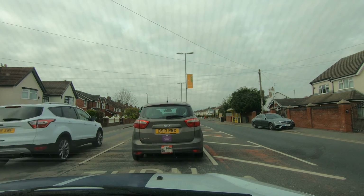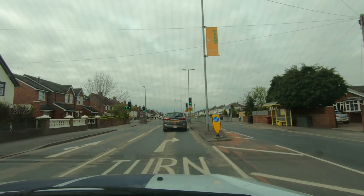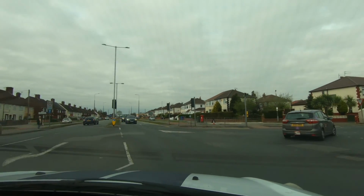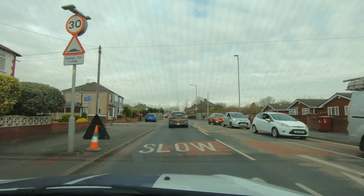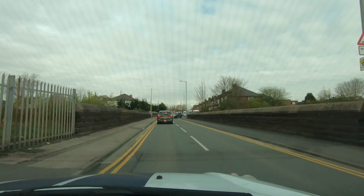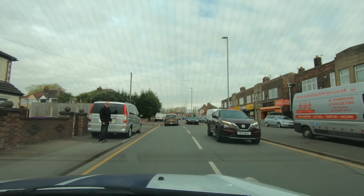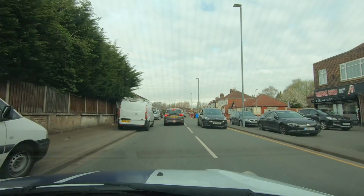Okay, so we've turned on to Mackets Lane, and there is one interesting thing about Mackets Lane, in that George Harrison used to live on this road, but I'll come to that in a little minute. Mackets Lane shops on the right hand side were built in 1936. Changed hands a few times, I think.